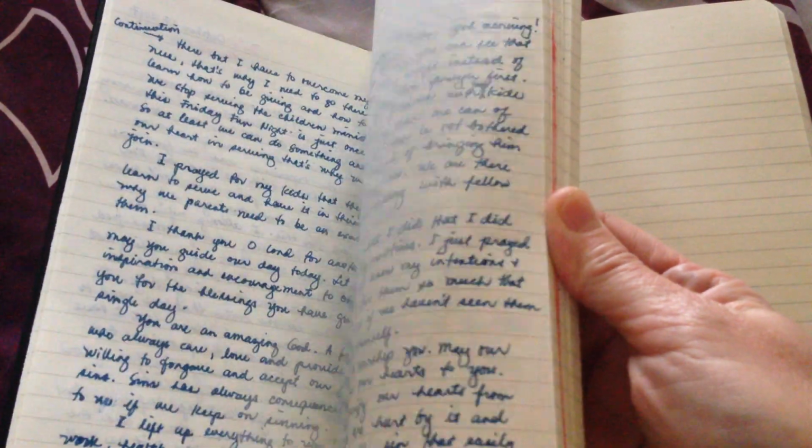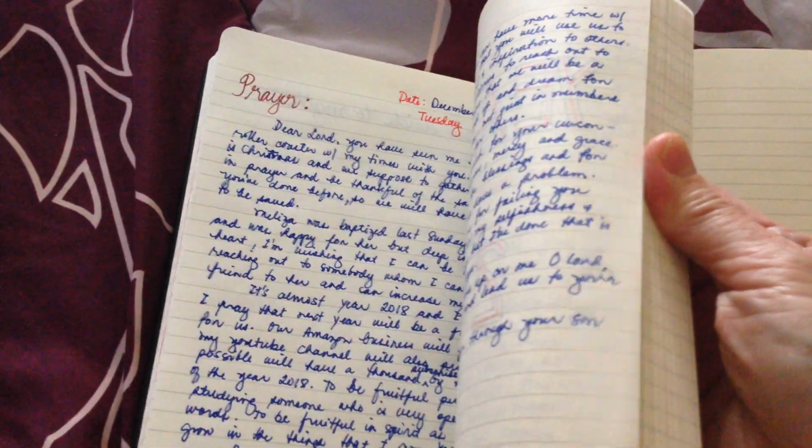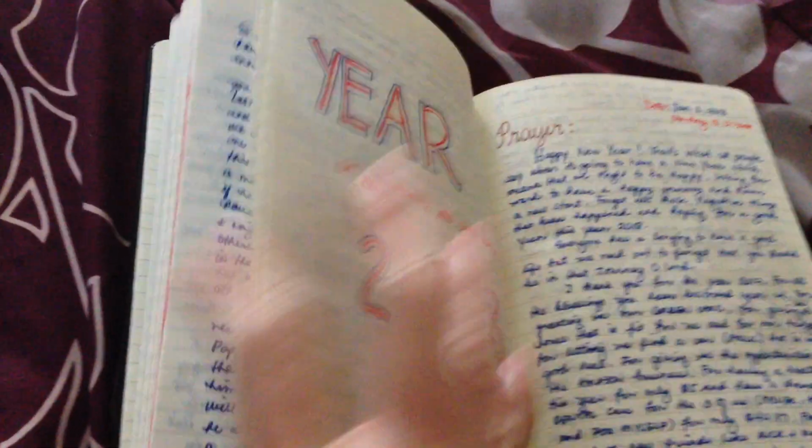So that's one of the things that I have as a journal. I already started this one a quarter of the last year, and since there's a lot of space still here, I decided to just continue and put some segregation, like putting year 2018 here, so I can continue my prayer. So that's one of the journals that I have.